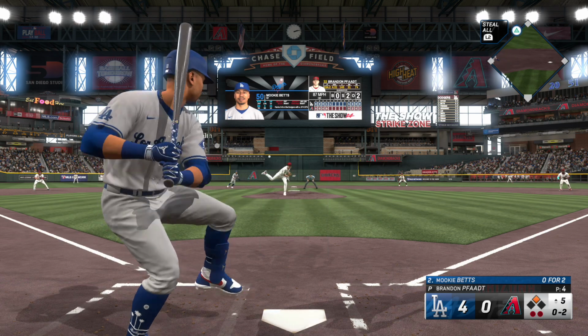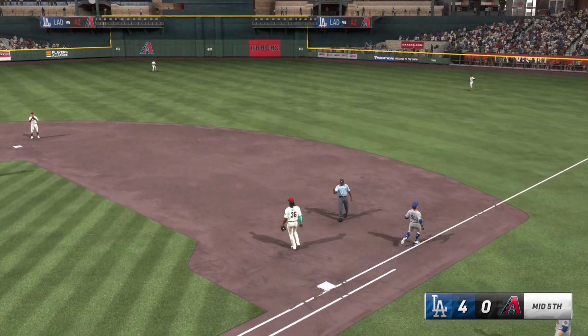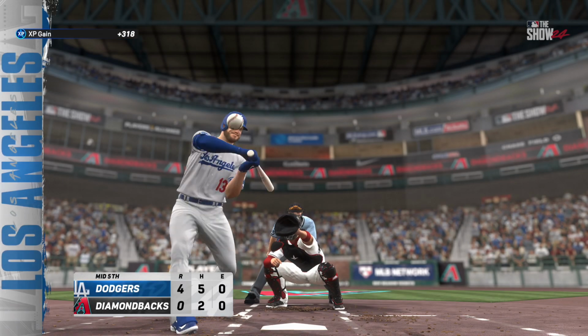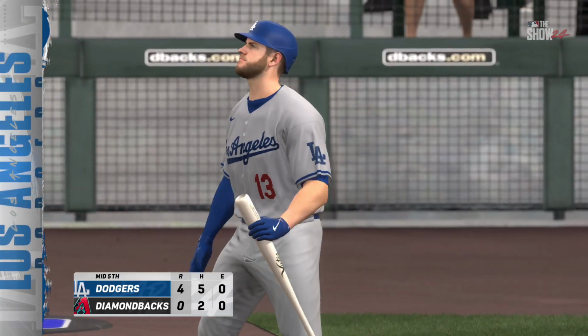Man on second, 2 down. Ground ball left side. Suarez throw to first in time. They limit the damage here. That funky Muncy with the homer for LA. It's now a 4-0 ball game. You're watching Major League Baseball on The Show.